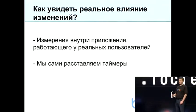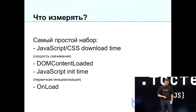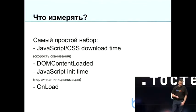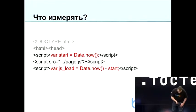So I would like to propose you to build a very simple system. Measure yourself. Measure real users. So what should be measured? First, a general picture: how long scripts take to load, when the application initialization begins, how much time it takes for initialization when everything's downloaded. You measure it from your real users who use your site, so we see the full picture.